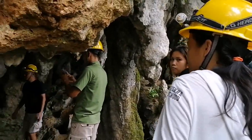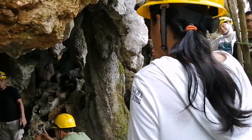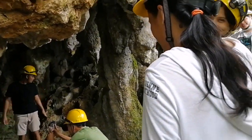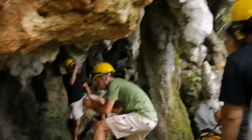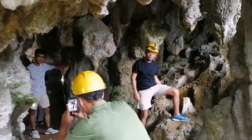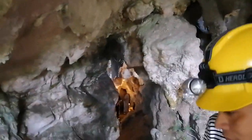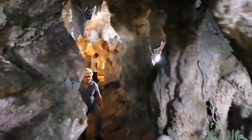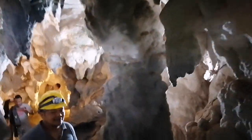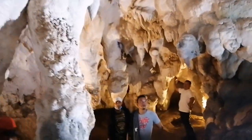Actually, we have four caves here in Cebu Safari, but the fourth cave is hindi pa available. Oh, grabe. Oh my God. So this is the entrance of the third cave. Say hi. Hello. Sulit na to.